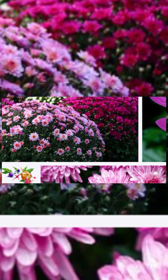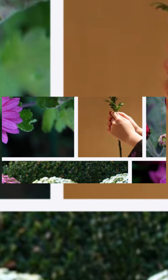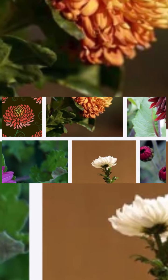Autumn beauty, chrysanthemum. Although the chrysanthemum, which colors the autumn months, is seen as a funeral flower in some cultures, it is associated with eternal love or platonic love. The flower, which has layers of velvety-looking petals, is among the popular species of the chrysanthemum family.